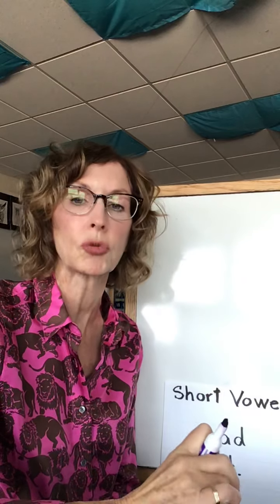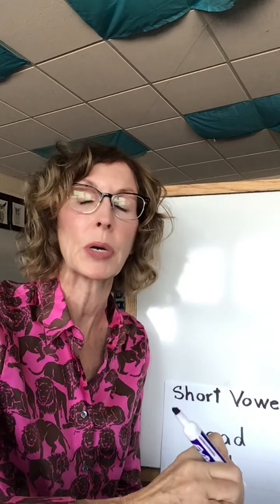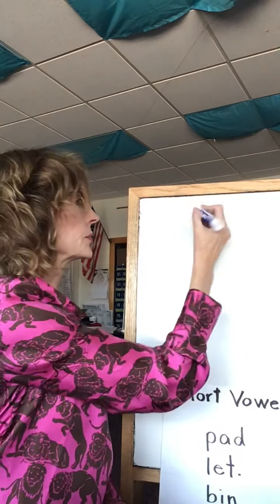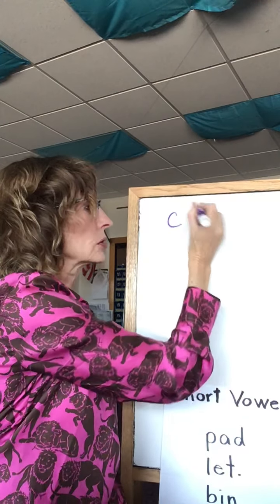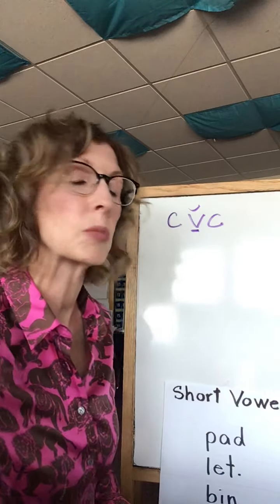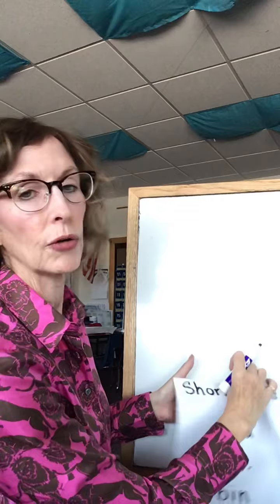Again, we're working on the short vowel sounds. Let's just start out with a quick review. Remember, when a vowel is in the middle of two consonants, it is a short vowel sound. Let's take a look at some examples here. Let's look at some words that illustrate that short vowel sound.